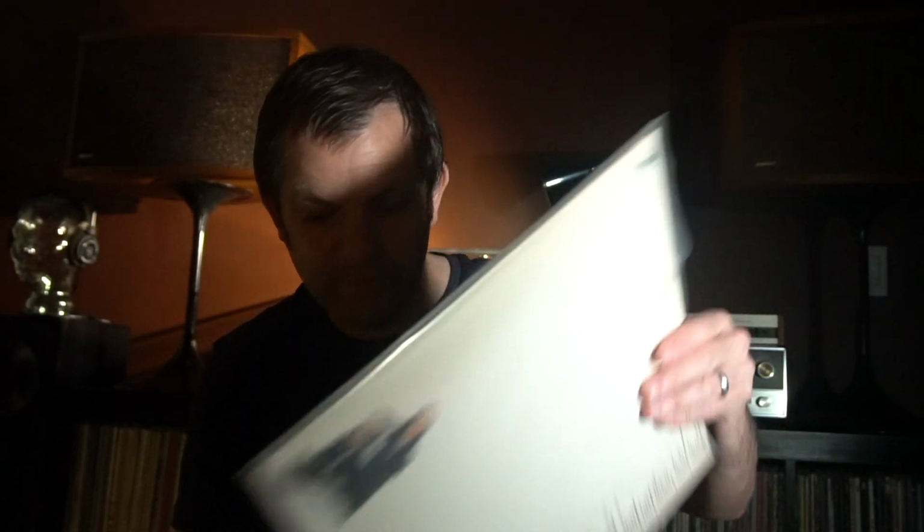Here's a classic from the 70s, Warren Zevon. This is, of course, Excitable Boy. This is a very good album. Most known for Werewolves of London. But this is an exceptional album all the way through. There's not really a stinker on this. Much overlooked on the VC, Warren Zevon. Highly recommend this album. It's very good.